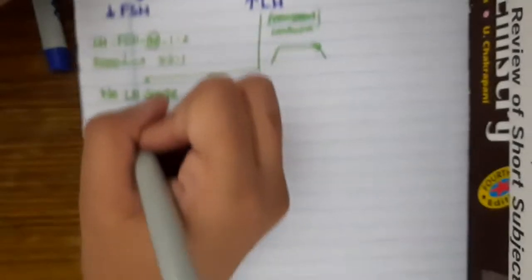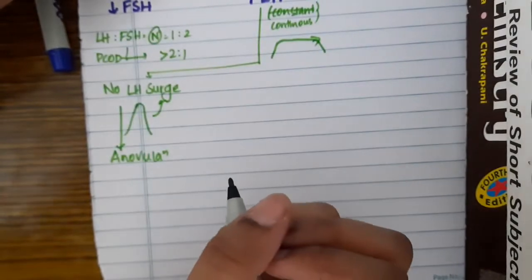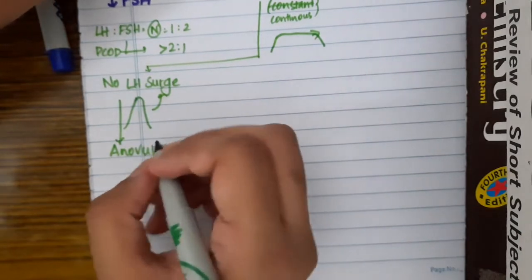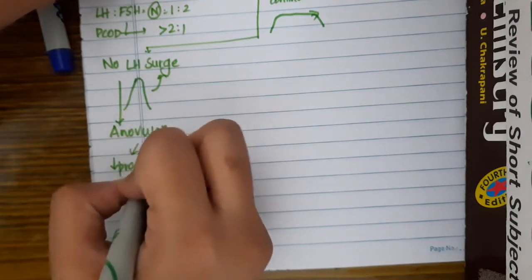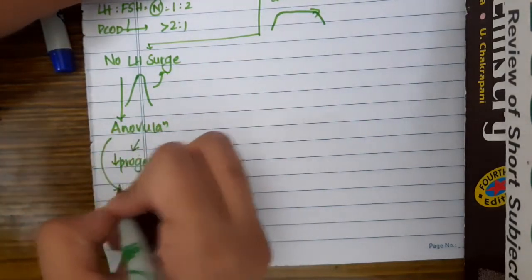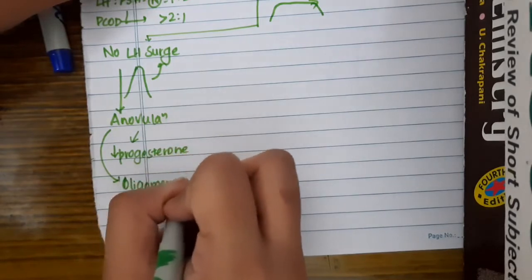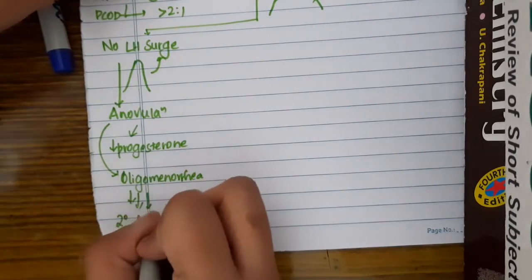This absence of LH surge will cause anovulation. Ovulation mainly occurs due to LH surge. Once there is no LH surge, there is no ovulation. Now, when there is no ovulation, this will decrease the progesterone levels. Ovulation leads to increased progesterone, but because there is no ovulation, there are decreased progesterone levels. Overall, in the beginning there will be oligomenorrhea, but slowly, as the days progress, this disease progresses to secondary amenorrhea.